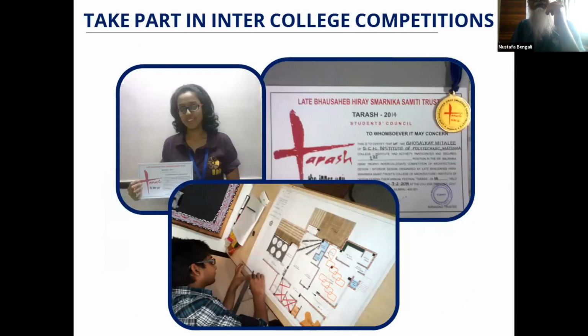Next, we also have participation in all-over-city seminars and inter-college competitions where our students have done wonderfully. So that's how these activities are there. It's not only up to the college level, but we extend ourselves outside in the industry also.